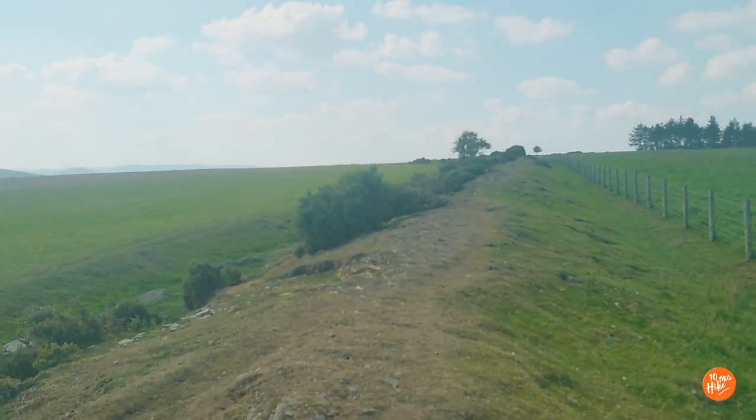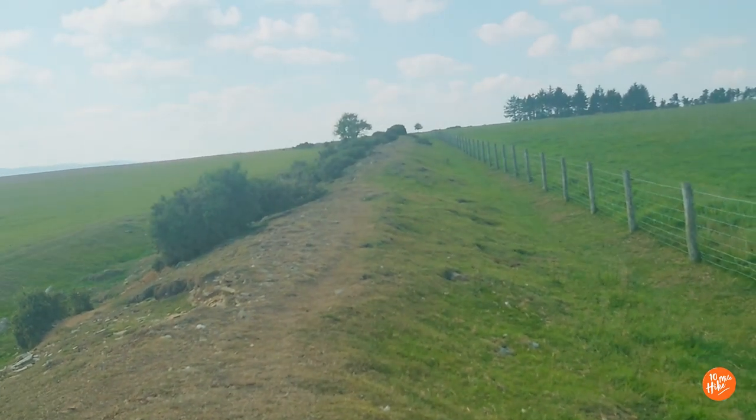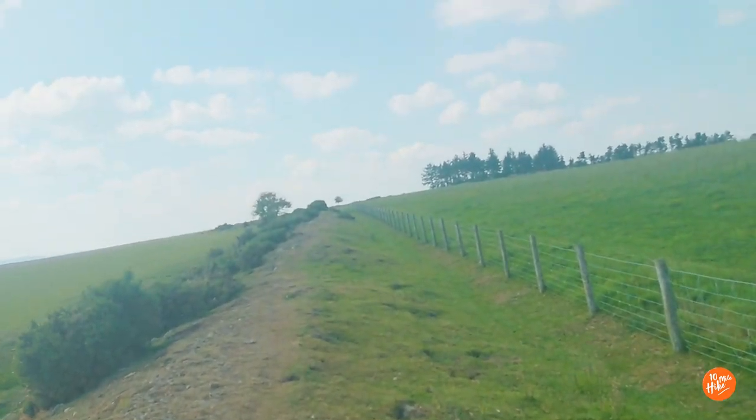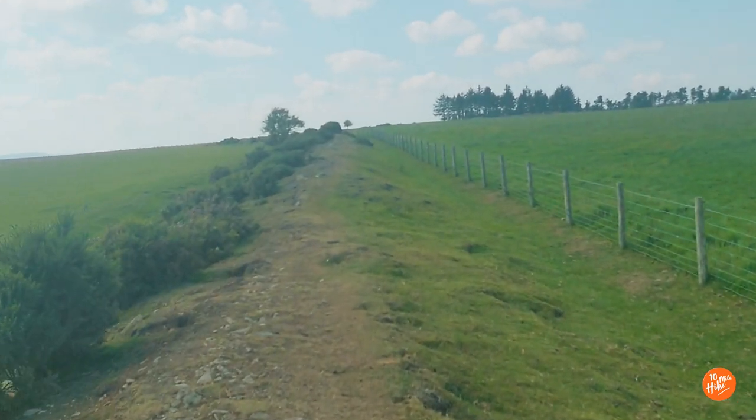Looking forward to this bit. This stretch is going to take me to about halfway on the trail. Kind of exciting.